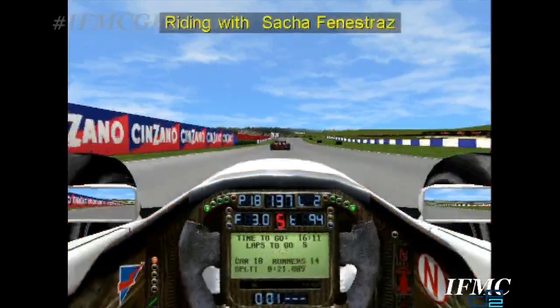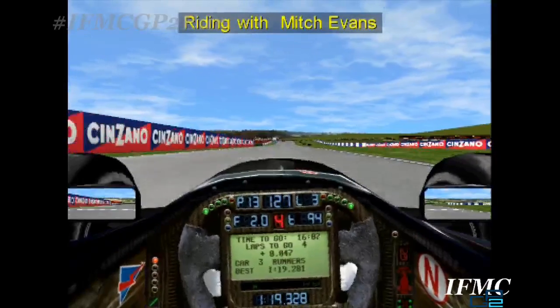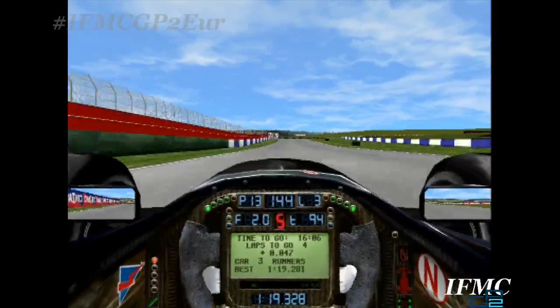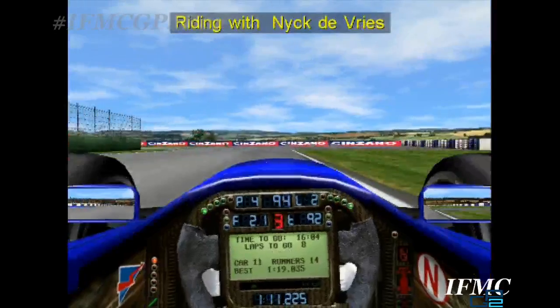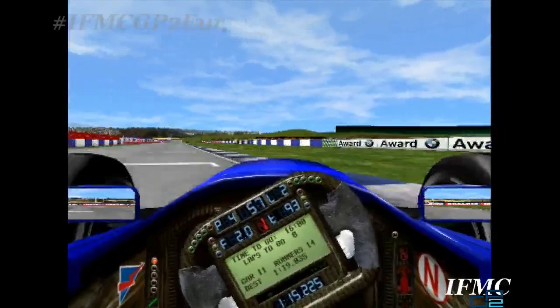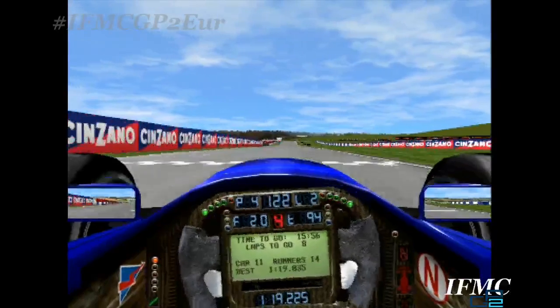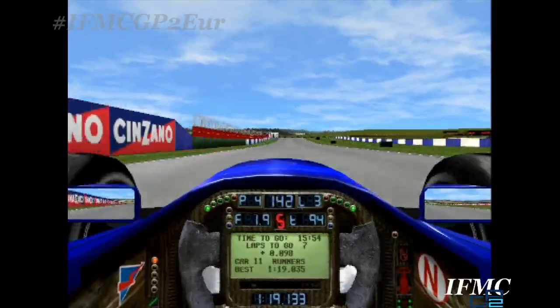He stays in 17th. Looks like Fenestraz also compromised his lap a little bit there, but now Razier's going to compromise Fenestraz's lap. Not an improvement for Evans. He stays 13th, still 19th for Vips. As we now look at Nick de Vries, who's just going around the final corner, let's see what the Dutch driver can do in the GRM. De Vries now across the line he will go, and he doesn't improve, stays in 4th place.